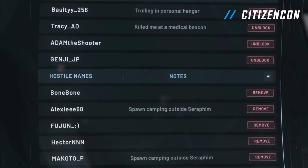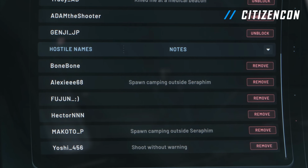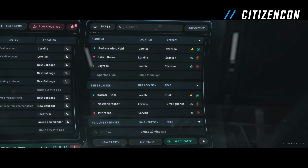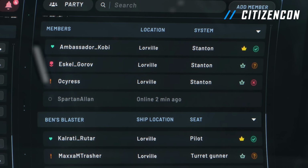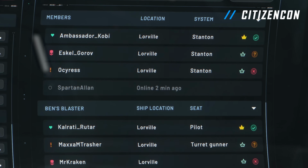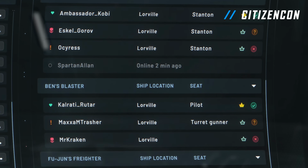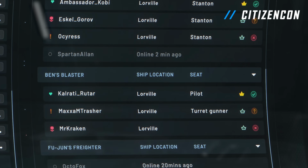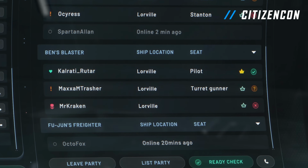They also are making a kill on sight list, but not giving too many details on the associated rules with it. The party list is next, and it shows a much more detailed status, location, system, even what seat they are in on a ship, and if they're injured or not. And for streamers, they said that they're going to have a streamer mode to hide information on screen a little bit more easily. I don't know how I feel about this. If I'm at Yela, you're going to know I'm at Yela, so it is what it is.